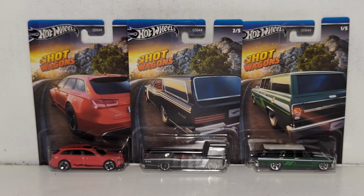In today's video, we are going to be taking a look at the first installment, the first ever collection in the Hot Wheels Silver Label series. It is the Hot Wagons.